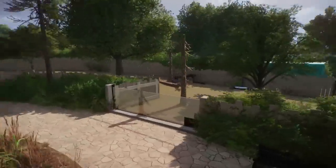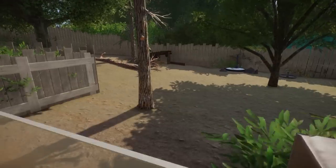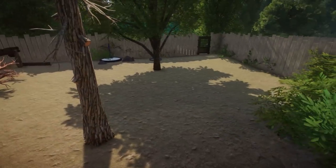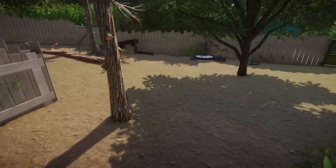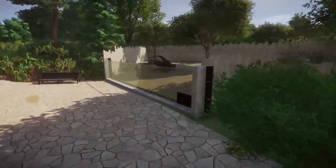Okay, we can go around there, but what is on this side? Unfortunately, not all the billboards are working. I can't remember if you did send a link to download them. What is this? It feels like some kind of aardvark habitat or something.